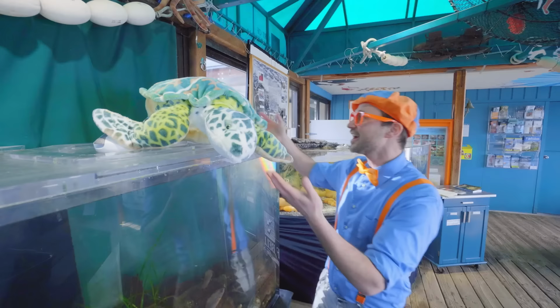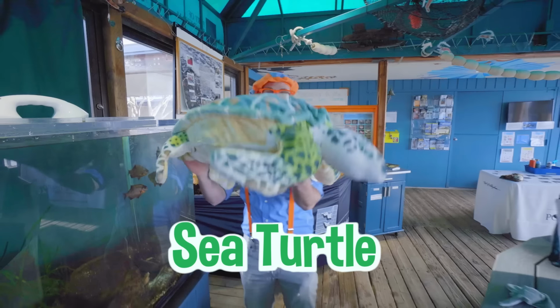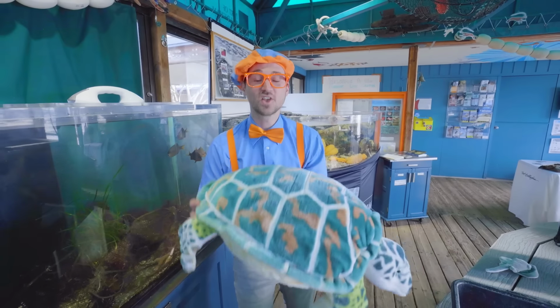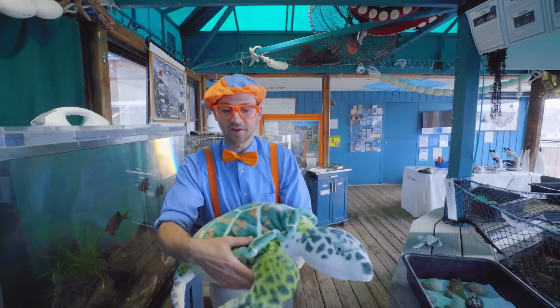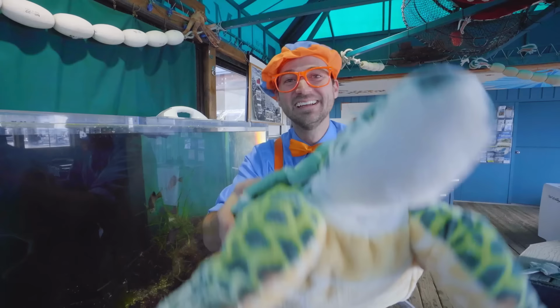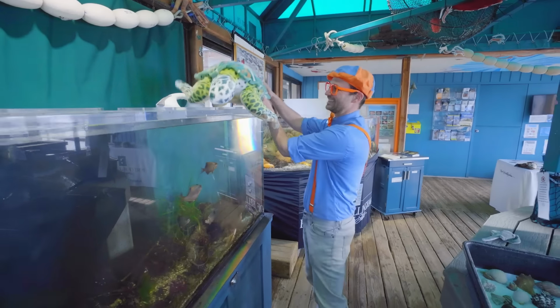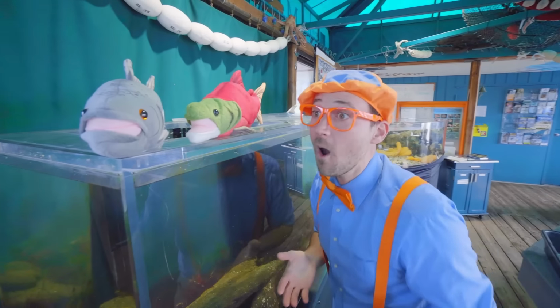Oh, check it out! A giant sea turtle! Whoa! Sea turtles are so cool. They're so graceful, just swimming in the water. Flapping. That is so cute! Okay, there you go.